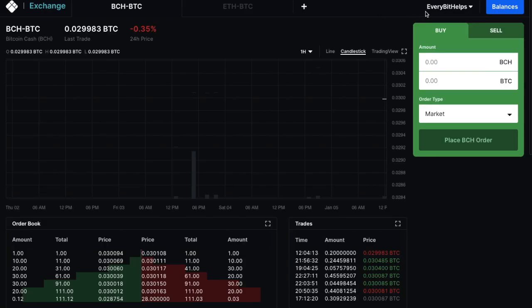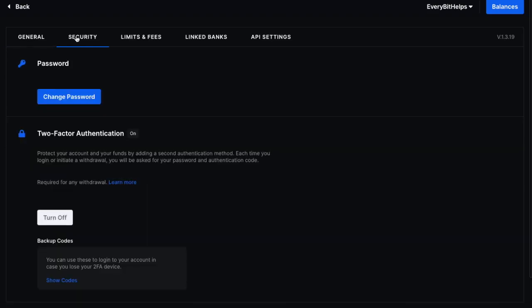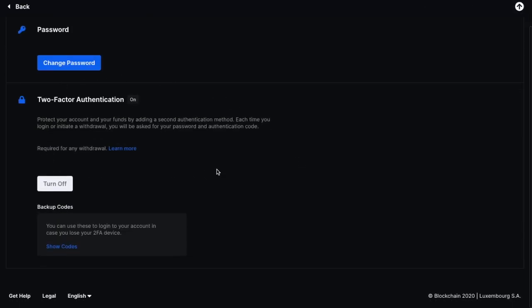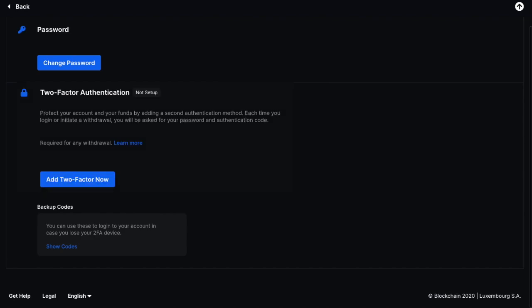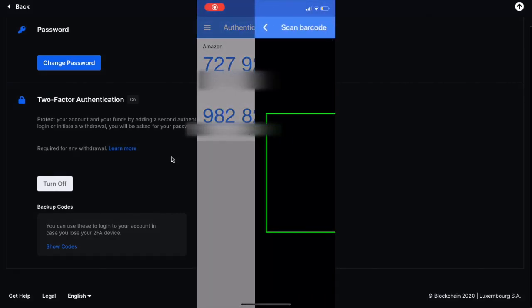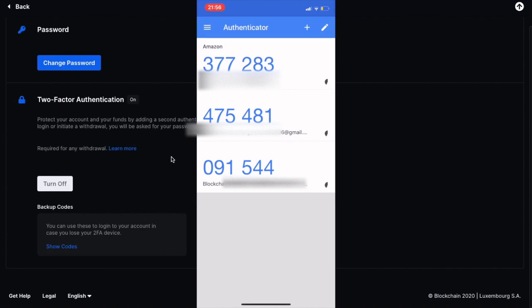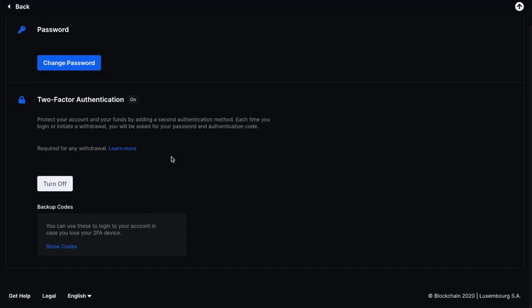Then once that's downloaded onto your mobile device, you then need to click onto your username and go to your settings. Then head across to security. Now, if you haven't already set one up, under the two-factor authentication bit, you'll be asked to add two-factor now. You'll then be presented with a QR code to scan with your Google Authenticator app. So for those of you who are on iOS devices, what you now need to do is open up Google Authenticator on your device, click on the plus symbol in the upper right-hand corner, then click to scan your barcode. Once you scan your QR code with your mobile device and it's all complete, you'll see the PIT, or you may see blockchain exchange, in your Google Authenticator app with 6 numbers that change randomly every 30 seconds. And that is your 2FA code that you'll need to use next time you're logging in.